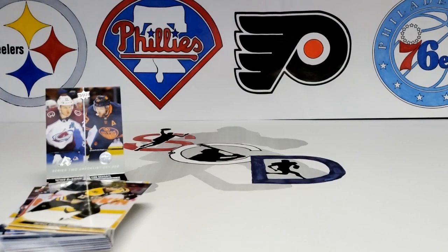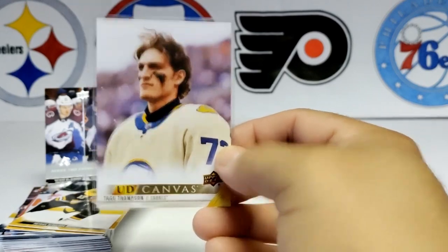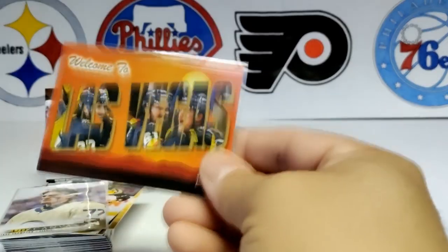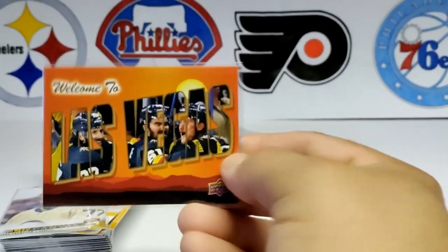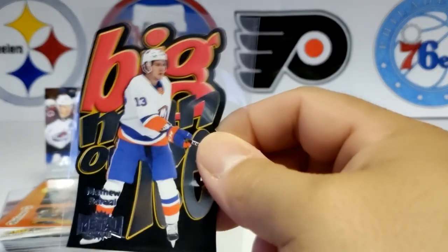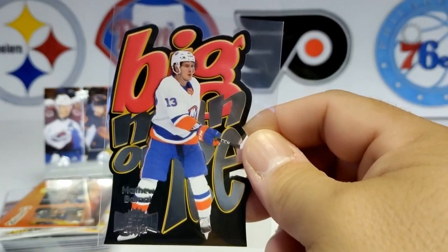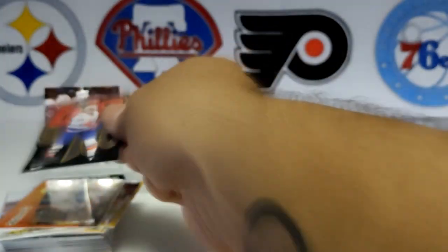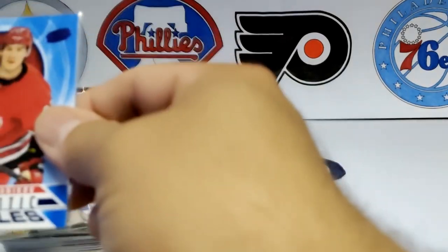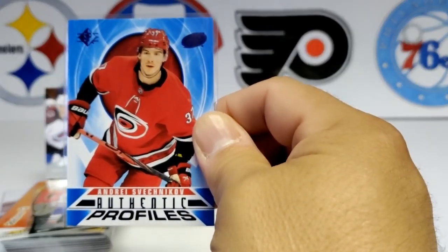Checklist cards. I also got a UD canvas, upper deck canvas of Tage Thompson for the Sabres. Here we got a Las Vegas card. Welcome to Las Vegas. I like this one right here. This one's Matthew Barzal, the big man on ice. We also got this Andre Chevetnikov.